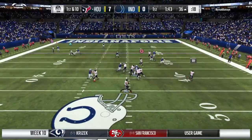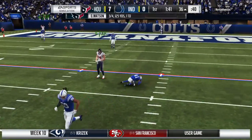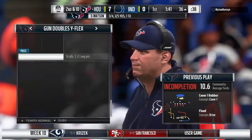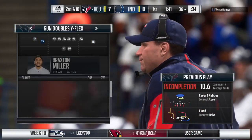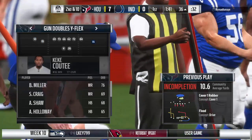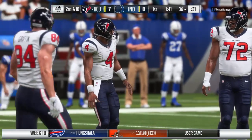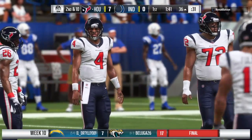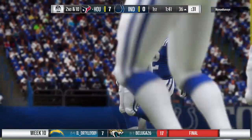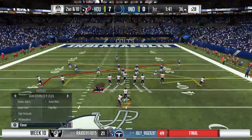On 1st and 10, Watson. Ooh, thank goodness. Crisis averted. Almost picked. Instead, 2nd down. And that's one he's got to be happy to have back. There wasn't a hole open in the zone. You'd have to think on early downs like that 1st down there, need to be a little bit more careful. Yeah, fortunately for him, got a couple more downs to play with. They'll try again from the 36 on 2nd and 10.